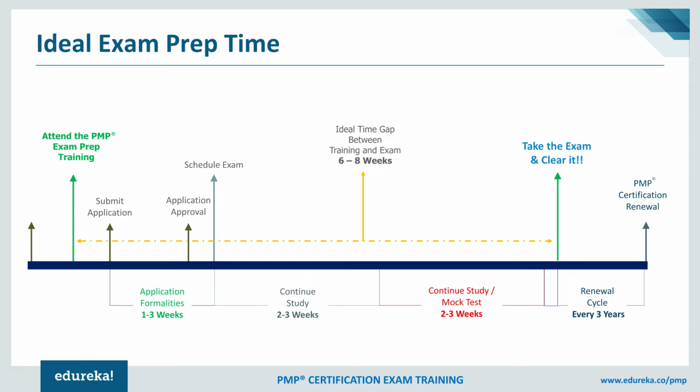Once you undergo the training program, the next important thing would be application submission. You create your login credentials on pmi.org. I would recommend you fill up the application in offline mode so that you'll get enough time to write about the sections that are there. Of course, we will talk about how to fill up the application separately. But after the training program, I recommend you go for submitting your application.